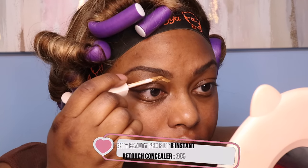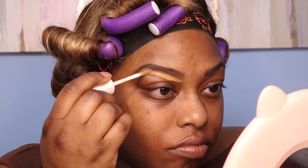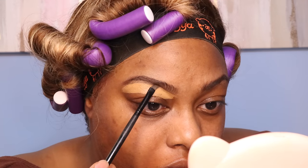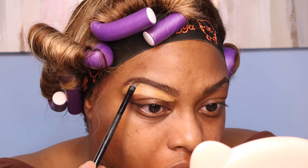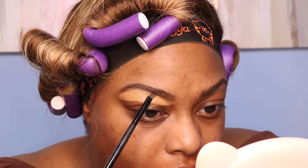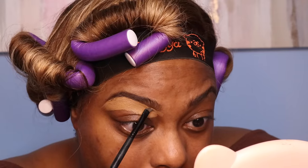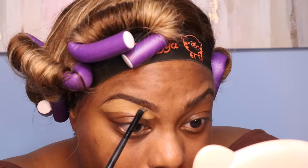We are taking the Fenty Beauty Pro Filter Instant Retouch Concealer in the shade 385, a more neutral tone. I love to carve my brows out with this. We're using an angle brush to bring that product up to the brows. And yeah, we're trying to make them look sharp, honey, but not too sharp.